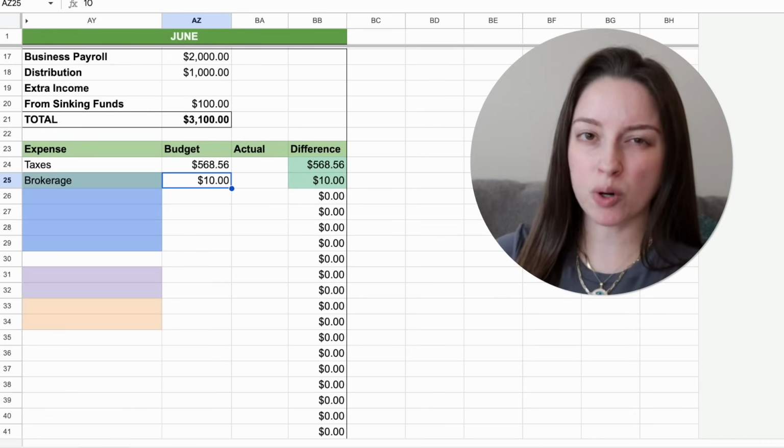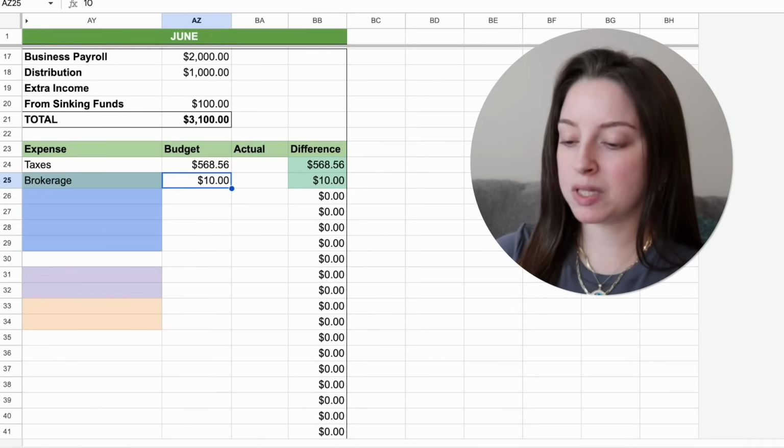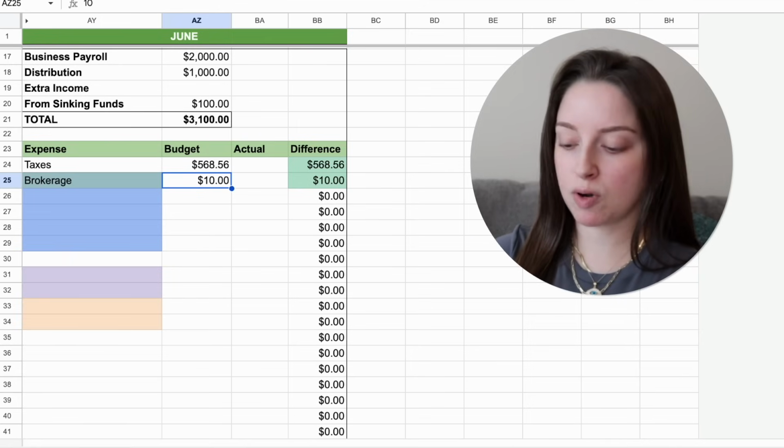And I think it'll be more than $10. I just wanted to put a placeholder here. Maybe this will be like $50 or so. It just depends on my extra income, but I'm really not going to be investing in my brokerage account from my business revenue at this point.